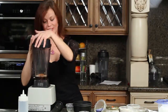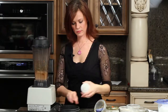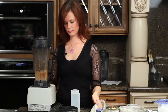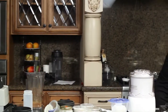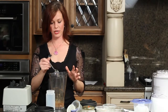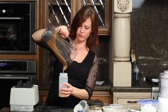And here we go with our caramel sauce. That's easy, right? How easy was that caramel sauce? You guys are going to love it. Again, taste it. Now, normally if I'm just making regular plain caramel sauce, I put a little bit more salt and less cinnamon in there. But for Bananas Foster, that's pretty amazing. I'm just going to put it in a little squirty bottle so that we can put it on your samples for you.